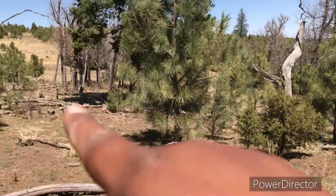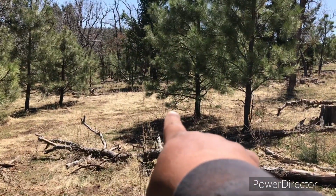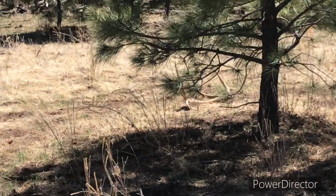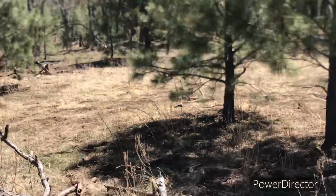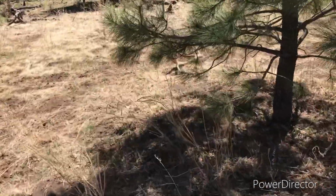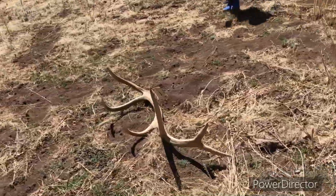It's coming up right here. Stopped right here, happened to see him right in front of me. Oh yeah, let's go check it out. Got a big old royal to it.